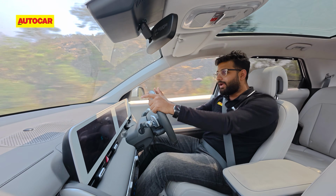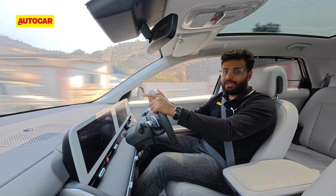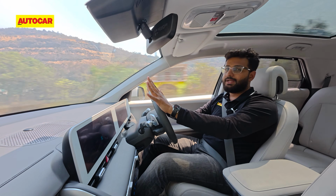Now in the corners, this is not really an agile car. Of course, there's a lot of weight that it's lugging around, but the steering is light, and in the city, it is very convenient to use. Of course, as the modes change, the steering weight changes as well, but it remains a calm and sedate car to drive.